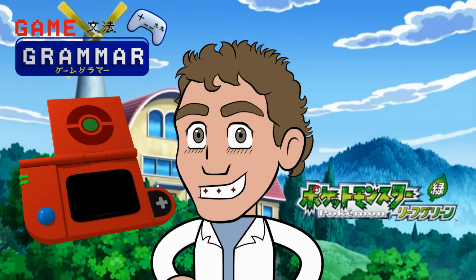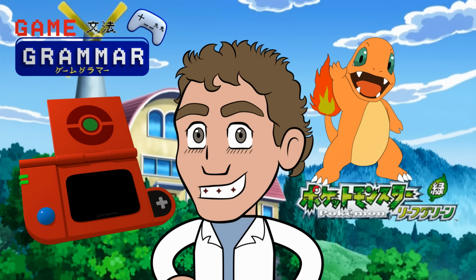Welcome, minasan, to the Japanese Pokedex project, where we'll analyze the Japanese Pokedex entries, or should I say, Pokémon Illustrated Encyclopedia entries, and then compare it to the localized English translations. Today, we're going to be looking at Hitokage, or Charmander, because it's the only Pokémon we've captured so far.